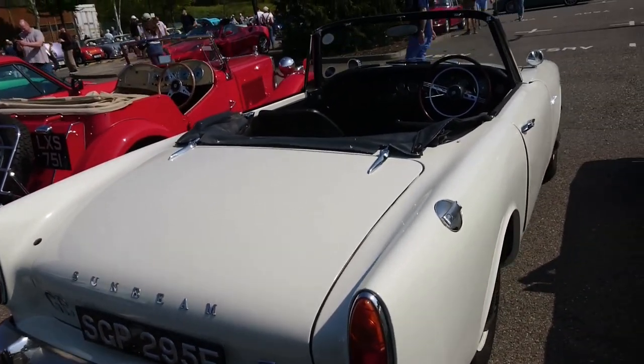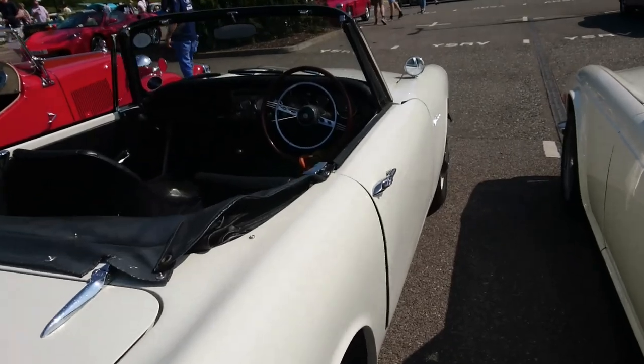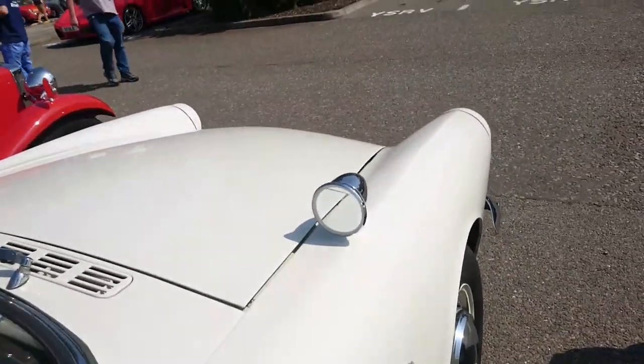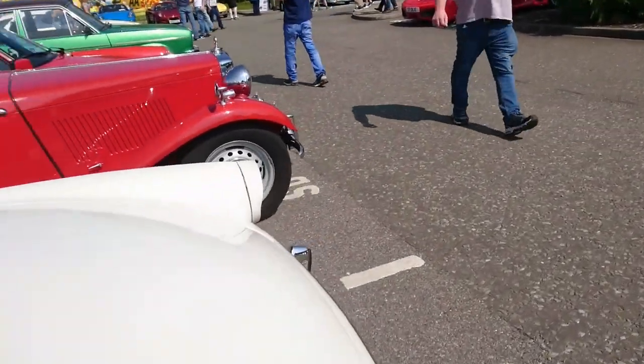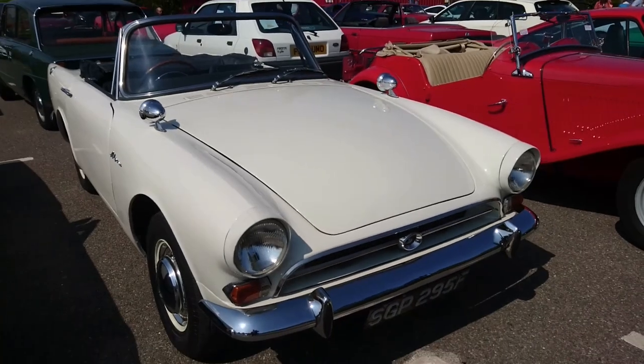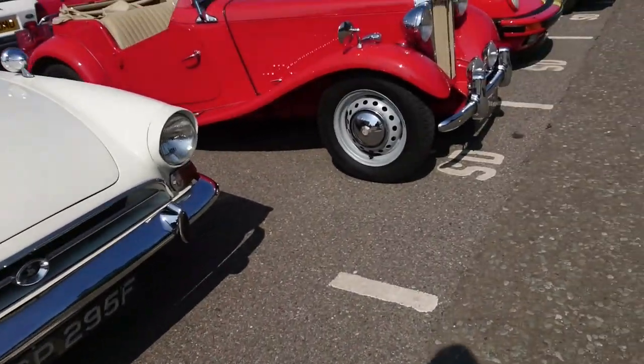1967 Sunbeam Alpine 1725, I think this is a Series 5, because the last year in Maven was 67, so it can only be that if it's an F registration. Most agreeable. Most agreeable indeed.